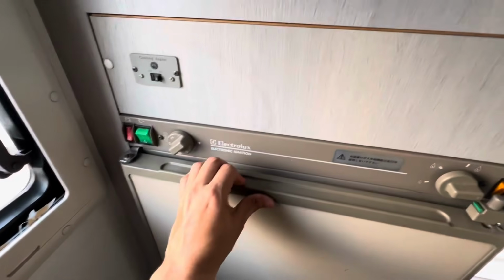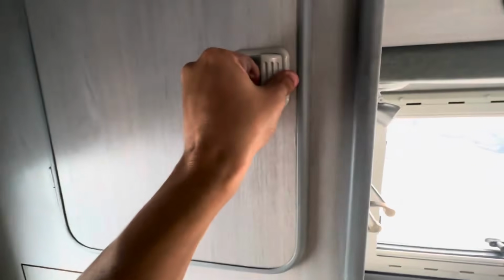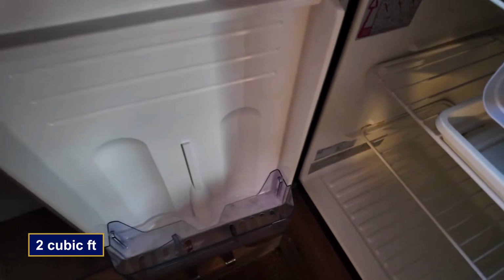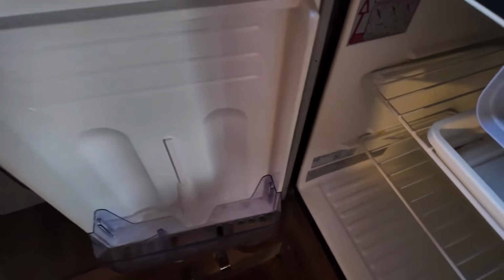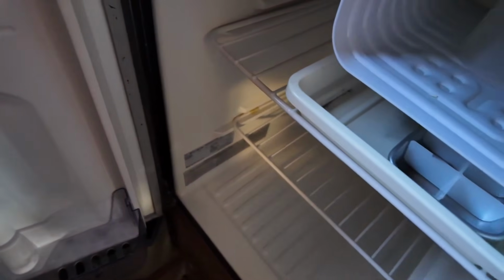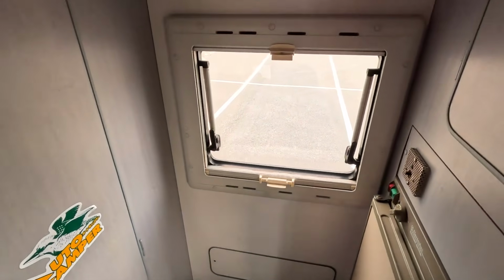Continue across the rear, and the refrigerator finally appears beside its own window, with storage cabinets built above and around it. The unit is a fridge of about 2 cubic feet. Its 3-way controls let you cool from gas while camped, 12-volt power while driving, or shore power when a hookup is available. The nearby window opens for airflow and includes the same insect screen and shade used elsewhere in the coach.